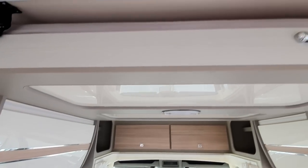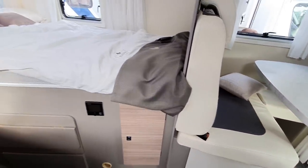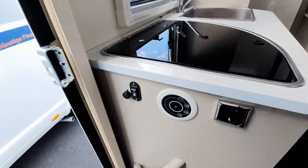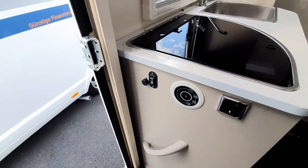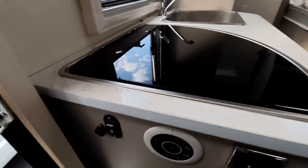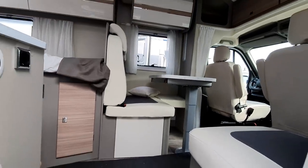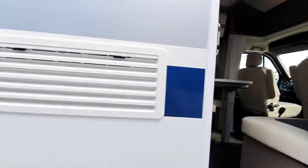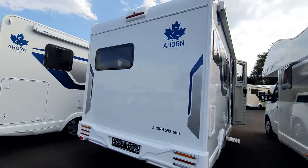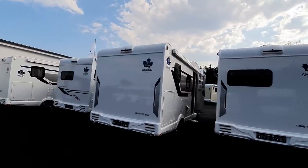Right, I'll show you how the bed comes down in a different video. Right, let's move on. Oh, I didn't show this. Ahorn's got its own control panel as well. 590 plus. This is a 690 plus, so it's just under 7 meters.